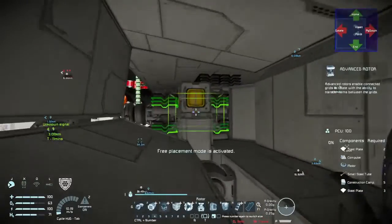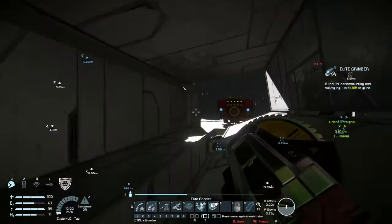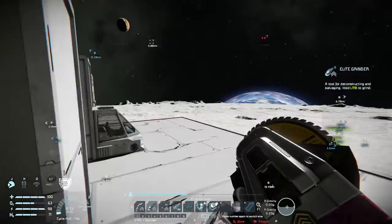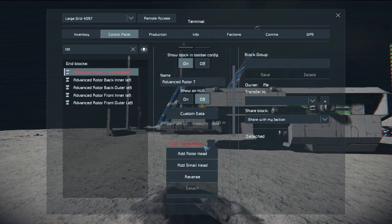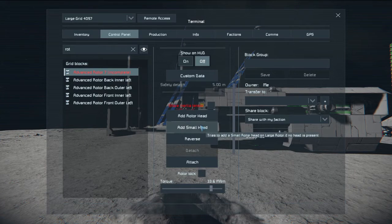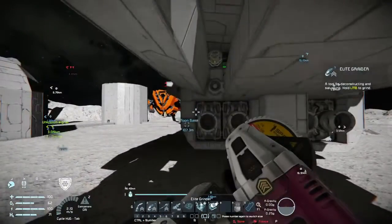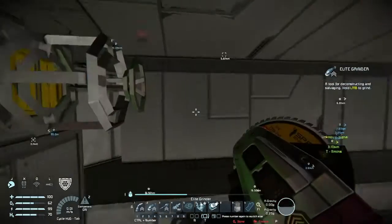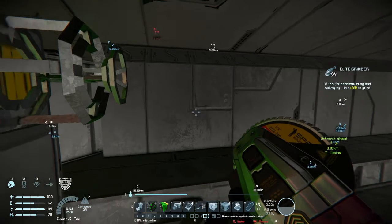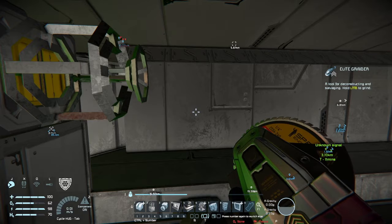While I work on this thing, I do not need a large head, I actually need a small head. Rotor. Add small. There we go. No, not what I need. And then I could put a connector, but I'm not going to do that. Instead, what I'm going to do is find the... where is it? There we go.